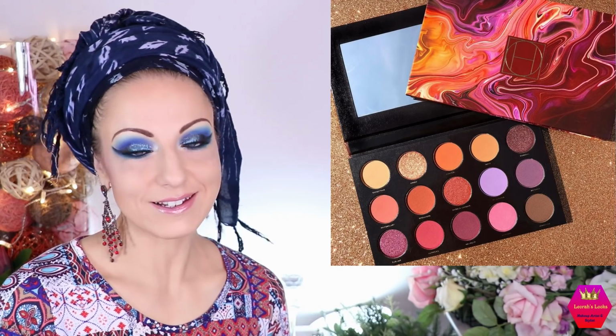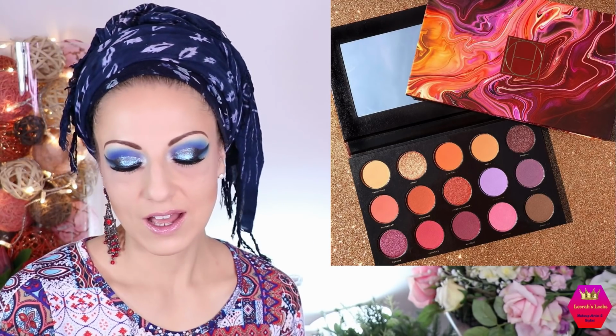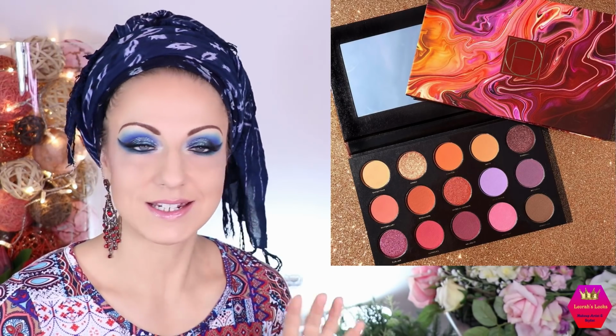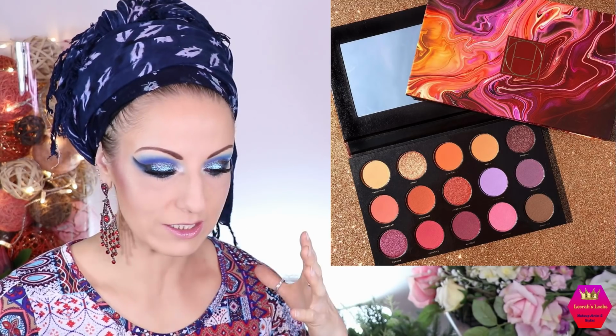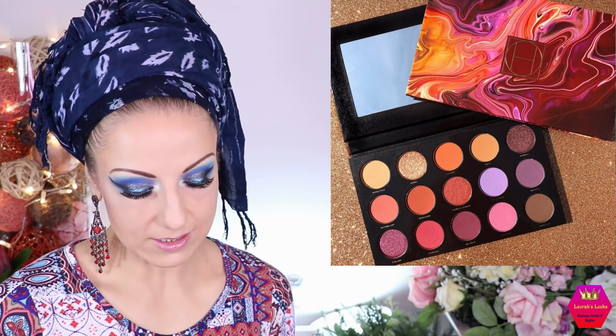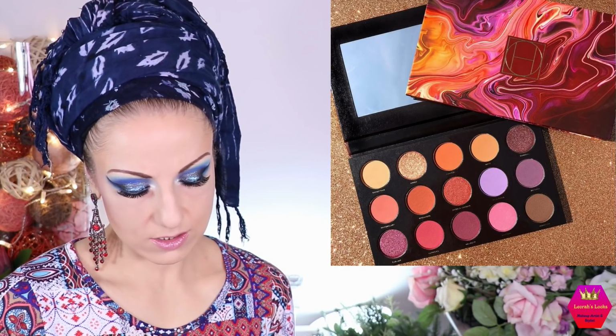Yeah, and I love this palette. It is very, very beautiful. You can do all these sunset looks with that and stuff. So, like I said, it's not anything originally new, but I think it's very well done, and I really, really like this. Do I have a price? I don't have a price.